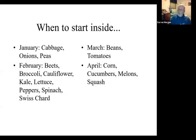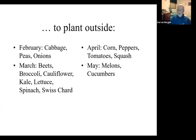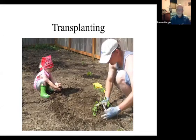April, corn, cucumbers, melons, these are all plants that take about 4 weeks or so to reach transplantable stage. So planning for May transplant of melons and cukes. Even with protection, there's no sense in trying to get them out any earlier than about the middle of May.